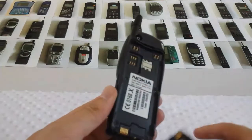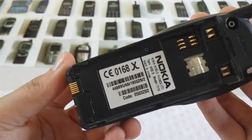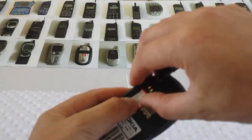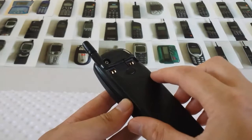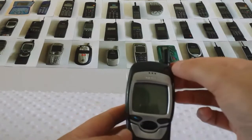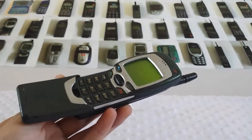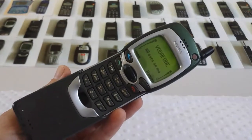Let's have a look at the particulars. Yeah, let's put the SIM card in now. Right, that's in. And obviously we slide the battery back on. And we'll power him up. Yeah. UK Vodafone.